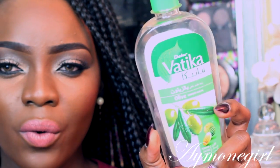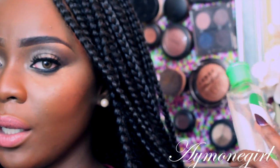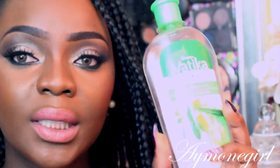Alright okay, and then I have this one, which is my Vatica oil. It has olive oil, lemon oil, and cactus oils. Really good. I use it a lot on my braids also to bring in some shine, but this is amazing for the hair.